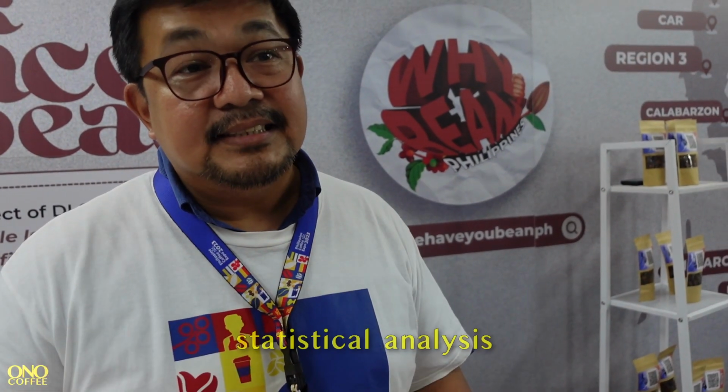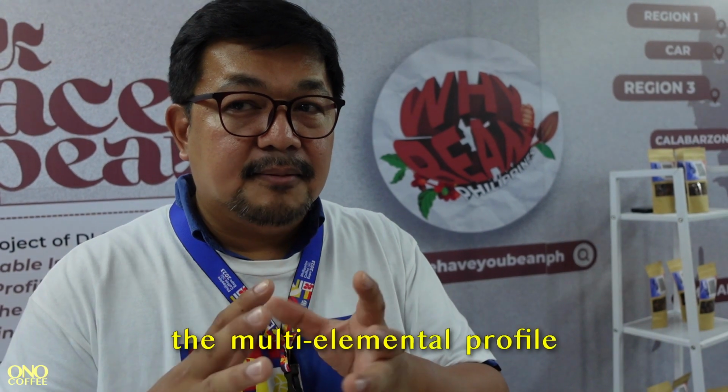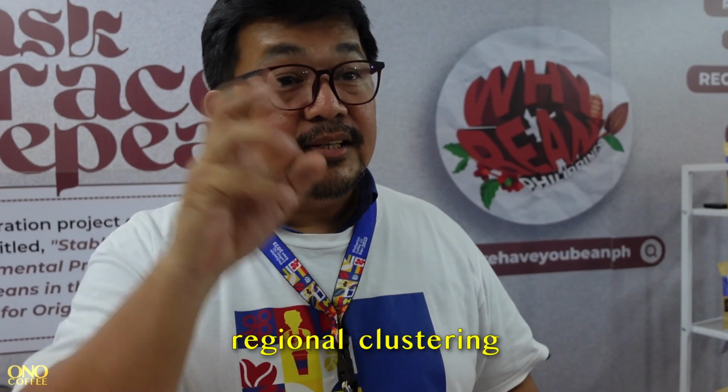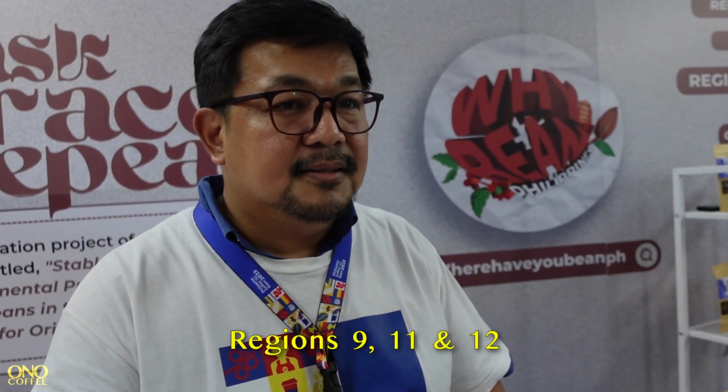Once you read the data, what are you supposed to do with it? All right, now when we get the data, of course we carry out statistical analysis to see if there is indeed some clustering, just to prove that the multi-elemental profile is region specific. It does have regional clustering. So for example, the multi-elemental profile of region 2 is very distinct from that of, let's say, region 3. Definitely very different from the ones that you get in Mindanao.